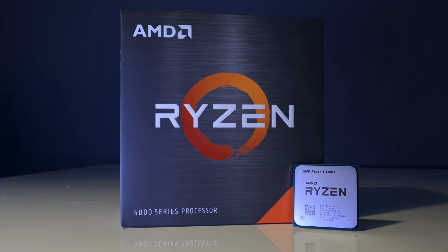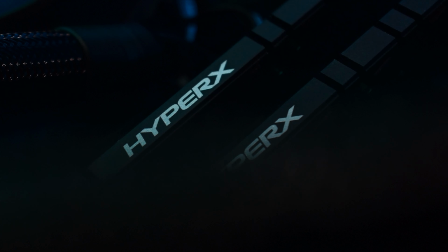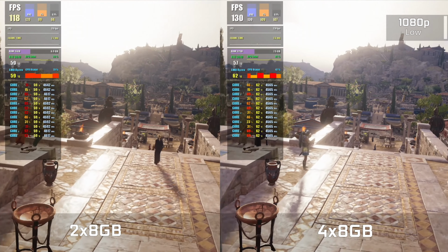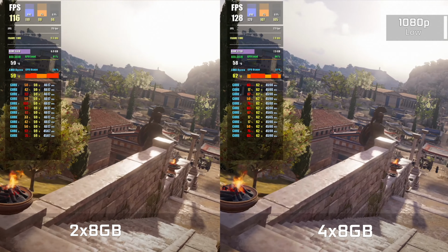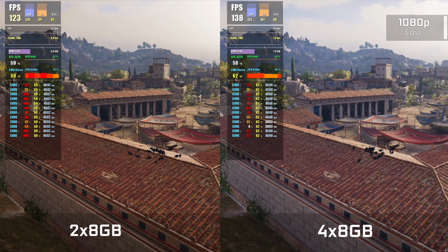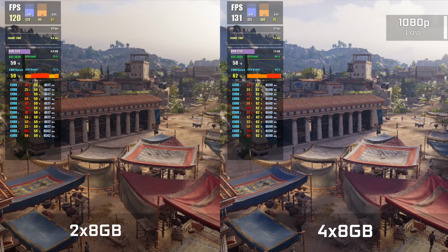For our tests, we are going to be using the Ryzen 5 5600X, along with a HyperX Predator RAM kit, which HyperX kindly provided. We will run our benchmarks at 1080p, low and ultra settings, in order to have a better understanding of how that affects the frames, and going anywhere above that will make almost no difference as the system will be entirely GPU bound.